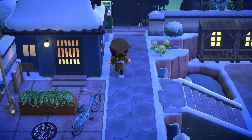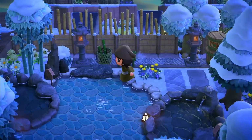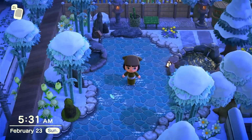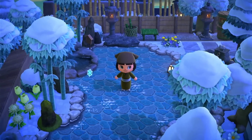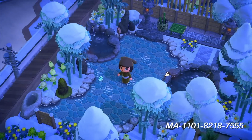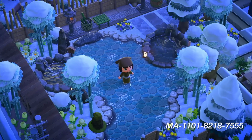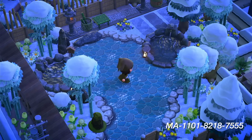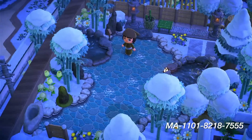And right behind Punchy's house is the entrance to the biggest onsen resort, the biggest onsen that we have on the resort. And I will post the codes for this in my description, or on the screen. I'll do both. But I found this online because I was looking up how to make a hot springs kind of area, and this design stood out to me the most, and I really love it.